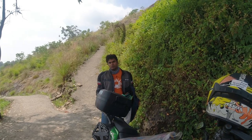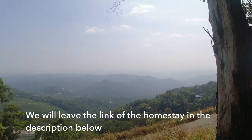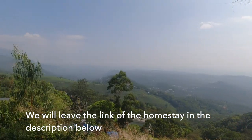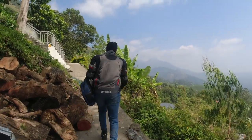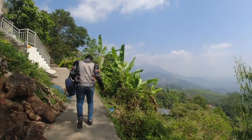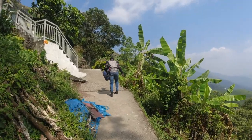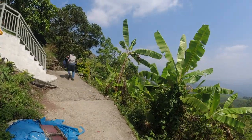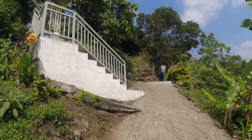Reached our homestay finally in Munnar. We'll show you the room and the view also, but after an off-roading, snaky road with potholes wala ride, in reality now our bums are bruised.